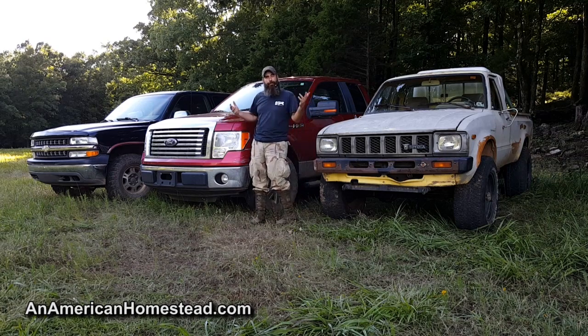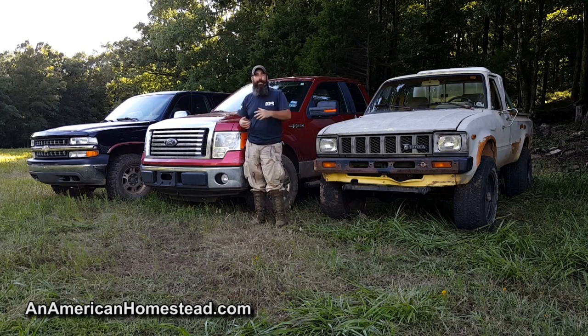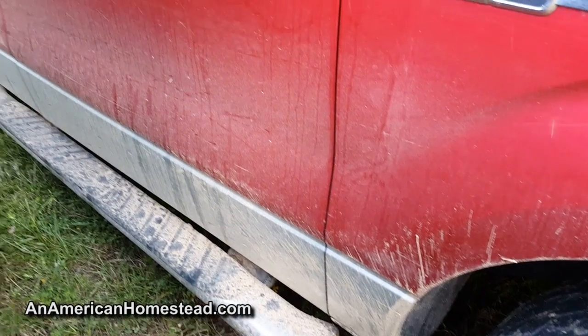And there's a reason why farmers throughout the years have turned to pickup trucks to get their farm work done. That was never apparent to me when I first thought about homesteading. But now, having been out here and lived it a little bit, I see the value in having a pickup truck, and a 4x4 pickup truck, and a 4x4 pickup truck with 10-ply tires. It's just the reality of where you live out here.